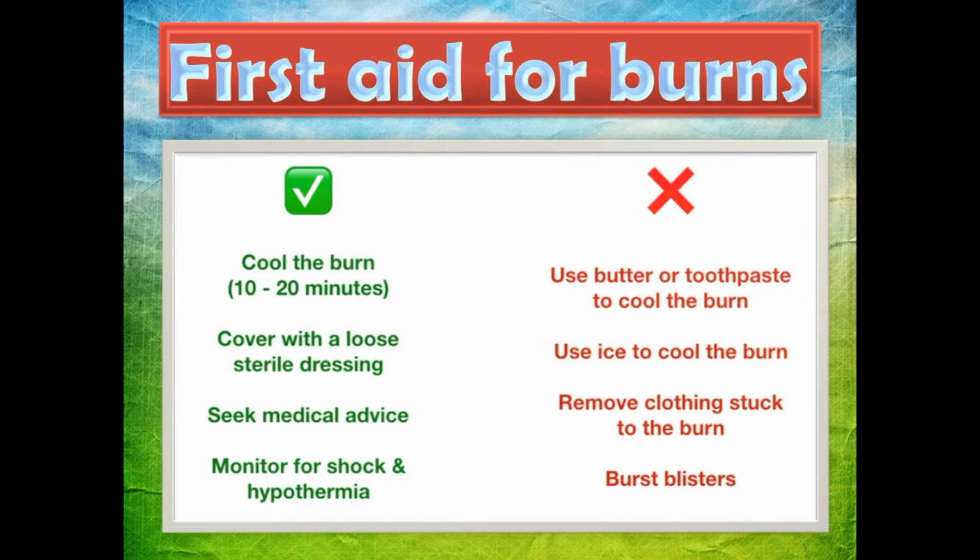Next one is the first aid for burns. We usually have small burns at home in our day-to-day life. So what will we do in order to prevent the further complications caused by the burns? Cool the burn, that is, 10 to 20 minutes wash in running water. Then cover with a loose sterile dressing. Seek medical advice. Monitor for shock and hypothermia. And what we have not to do during these times: use of butter, toothpaste, ice to cool the burn, removing clothing stuck to the burn, bursting of blisters. All these will worsen the burn.